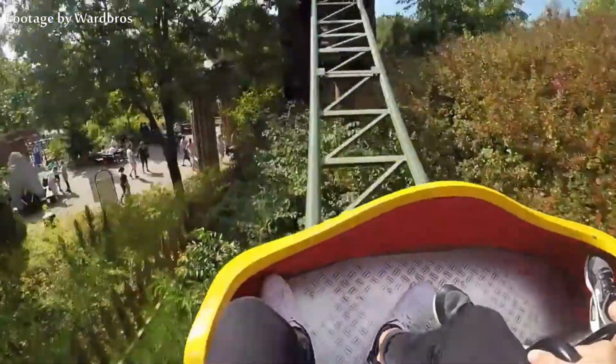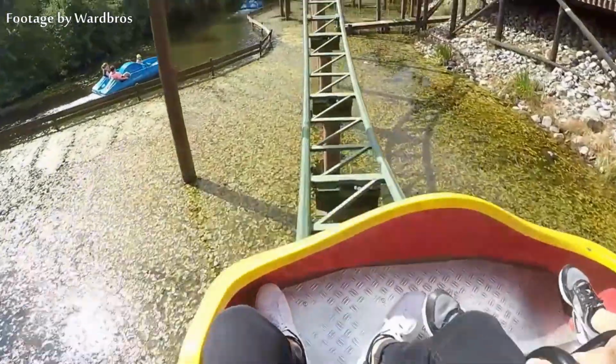But it is still a very good coaster and I still really do like it and recommend it, and I overall really enjoyed my rides on it.